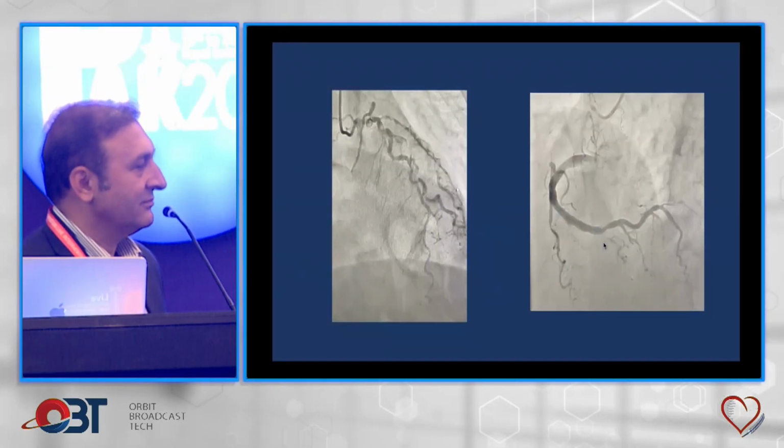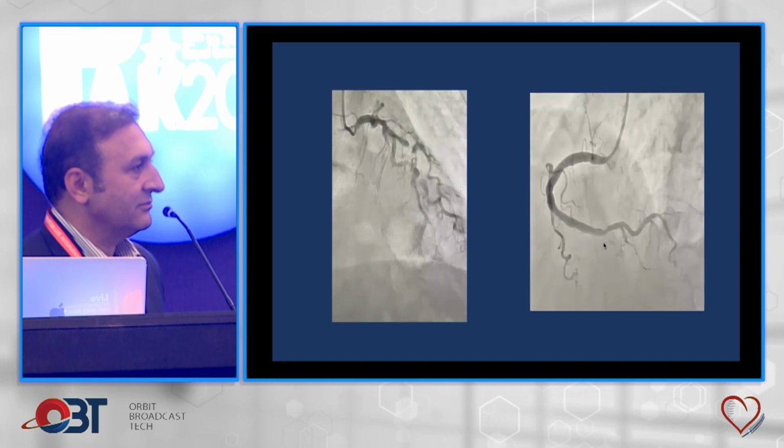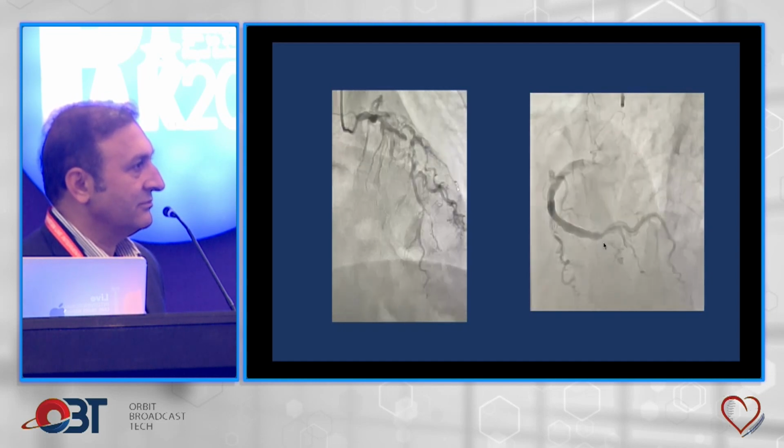Let's start off with you. If you are doing this case, which wire? These vessels are very prone to dissections and perforations. So what I would suggest initially is to go with the workhorse wire. I would like to try the BMW first to see how it behaves in this vessel.